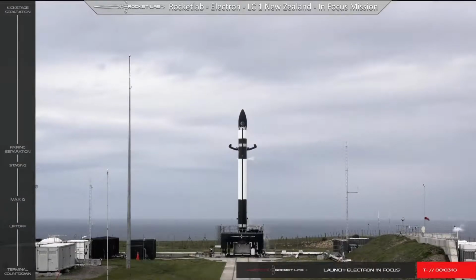We can't wait to be hosting the webcast for simultaneous missions on LC-1 in New Zealand and LC-2 in Wallops. But for today, we're focusing on LC-1. As we approach the targeted liftoff time, we're going to hand you over now to listen in on comms from Mission Control for the final minutes until launch.